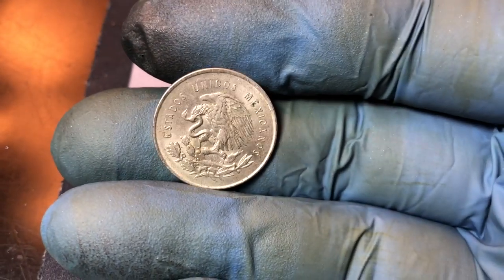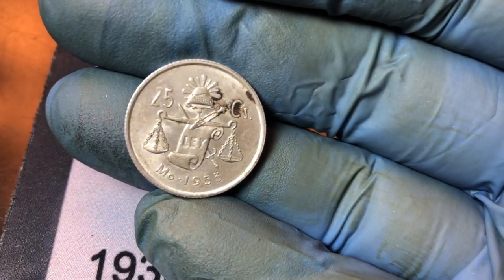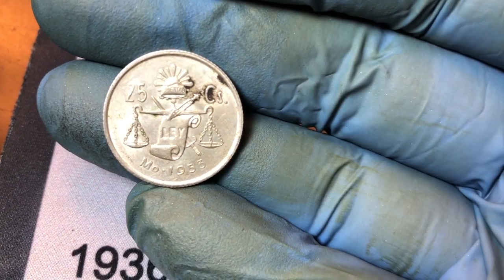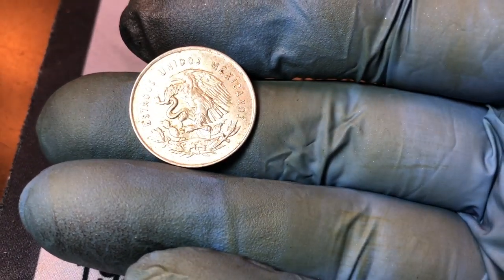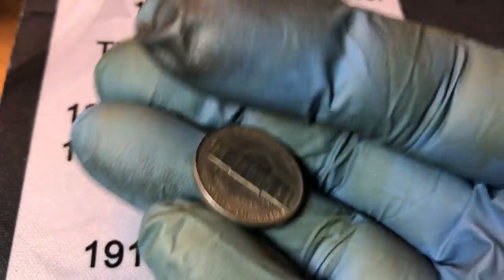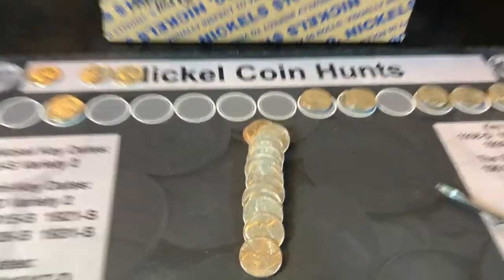I'll take it. And I don't think I even have one from this year in my collection. So I will take it all day. Absolutely cool. 25 centavos, Libertad, 1953, from Los Estados Unidos Mexicanos. Beautiful. We got some silver. Roll 46. Got our second 40s nickel here, 1941, out of Philly. We'll add it to the collection.